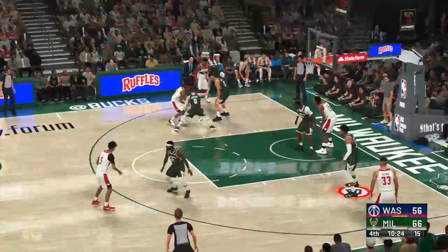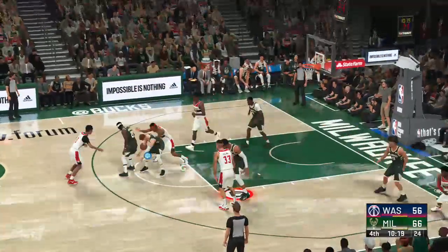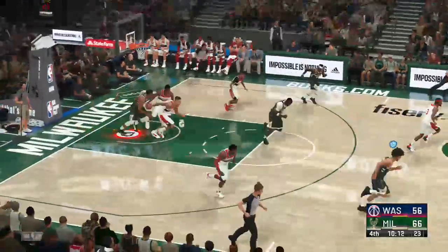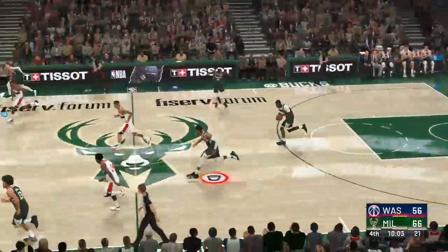DiVincenzo against Beal. Poke loose. DiVincenzo with the steal. Antetokounmpo outside. Can't get it to fall. The Wizards have got none of their shots to go in this final quarter. 0 for 4. Rejected by Antetokounmpo.